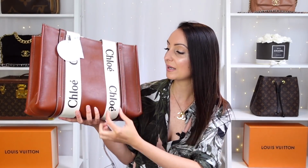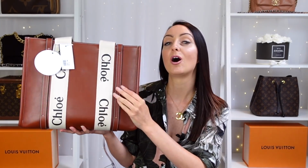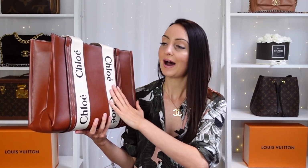A few people have said they would be concerned about this part here and it becoming dirty. I'm not too concerned about that. These straps seem like they're coated with something, like they feel quite hard wearing. But one of the other reasons that I've decided to get rid of this is that you can also get the canvas version. They're about £300 cheaper than the leather version. I prefer the leather version, hence why I bought the leather version.